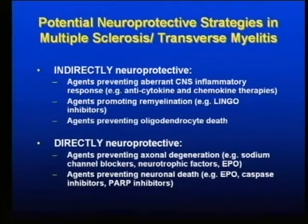There's a lot of work going on specific therapies to various cytokines and chemokines. It's hoped that some of these therapies that are being looked at in multiple sclerosis could be translated over to transverse myelitis. Agents promoting remyelination, for example, LINGO inhibitors, is actually being discussed in the scientific portion of the conference. This is still pretty early in terms of clinical development. If one prevents death of oligodendrocytes that make myelin, that would be helpful in terms of preserving nerve fibers.